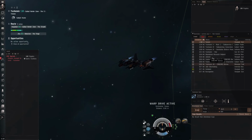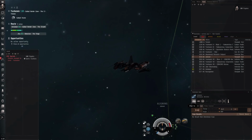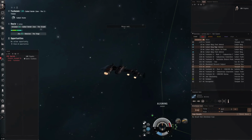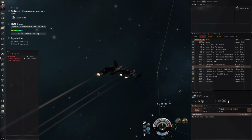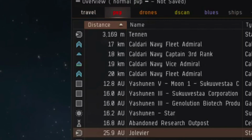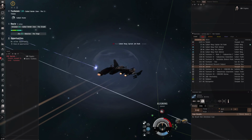I'm going to align back to the Jolivier gate. Align to, because I'm pretty certain within a few seconds, here we go. The Navy have tracked me down. If I wait a moment, you'll see they'll lock me up and will be intent on trying to destroy me. There you go. Thank you, Captain 3rd rank. Let's head back and let's jump back into safety in Galente space.